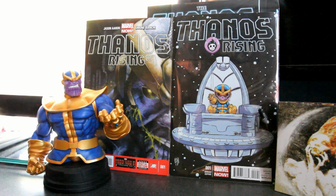Loki would be another character like that, where he could probably have his own book. Depending on what they're doing with Norman Osborn at this point, I'd like to see a Green Goblin book. I don't know if they've ever had one, but these are characters that I think you could make it work with, bad guys that people want to know more about.